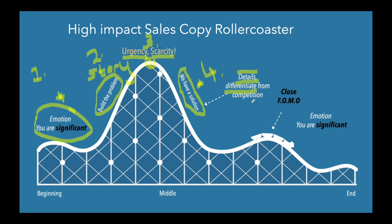If you're in professional selling, more than likely you're going to be in a competitive scenario. You're going to have competitors. This is the moment you get to actually tell your customer why you're different and why you can solve their problem better than anybody else. And at this point, your customer is hopefully feeling pretty happy. They're thinking to themselves, okay, this is great. I like this.